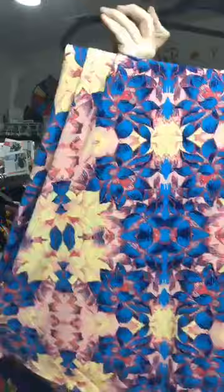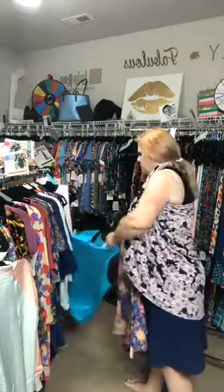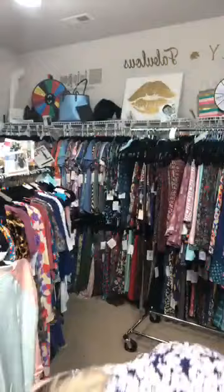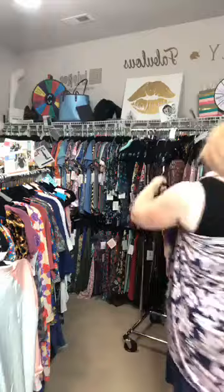This is a 2X. Can I just show you something, ladies? This is Caribbean blue, or coral blue is what my friend calls it. Look how amazing that color is with this, right? So pretty. This 3X tank in Caribbean blue is number 42. Okay, just saying, that's amazing. So this is a 2X and it's number 58.